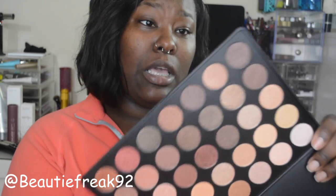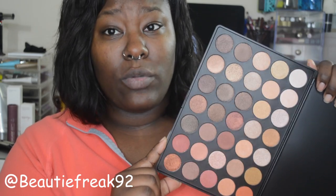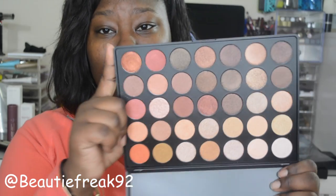All right, so the next one is the 35OS palette, and I think I paid $14 for these, so pretty much I think they retail for 28 bucks, give or take a little more, a little less. So this is the palette here.